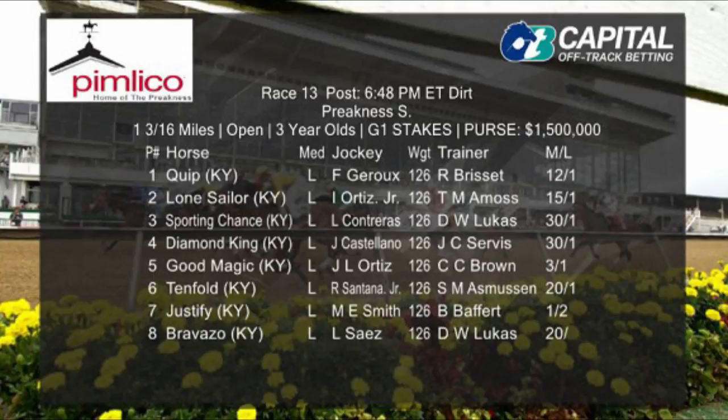And Good Magic obviously is going to run his race, a really good race, and you definitely have to use him in your exotics and triples and superfecta plays. I just think he's going to run like he did in the Derby, and there are going to be other horses doing the dirty work against Justify, but you're not going to catch Justify like you did Flame Away in the Bluegrass.